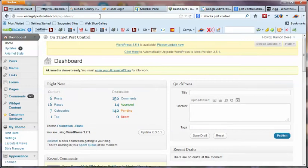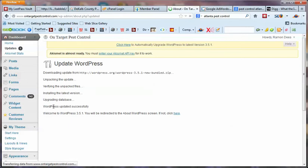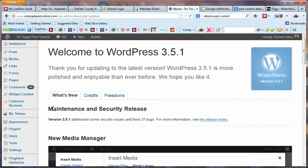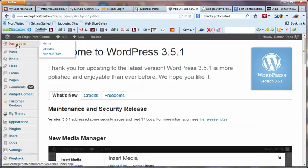Okay, so now I'm ready to do the major update. So I'm going to come in here and I just want to click this blue button. Beautiful. That's what I wanted to see. It's quick and it's easy, but if that hadn't backed it up first and something goes wrong, then that's too much to have to deal with on the back end. So now you've got the latest version of WordPress.